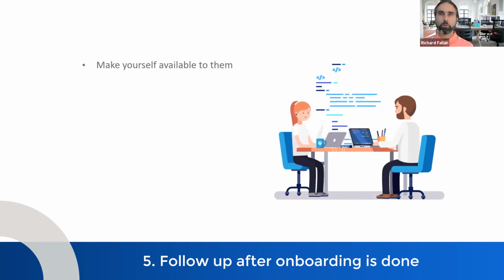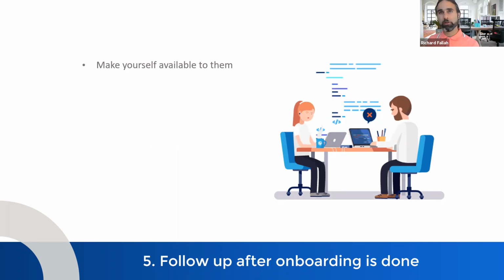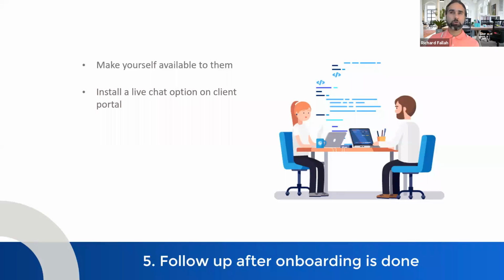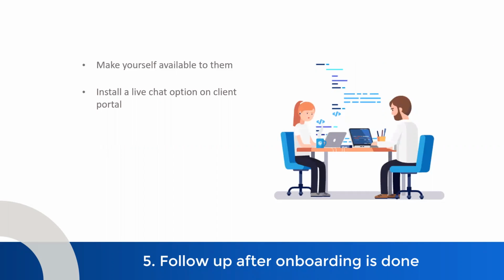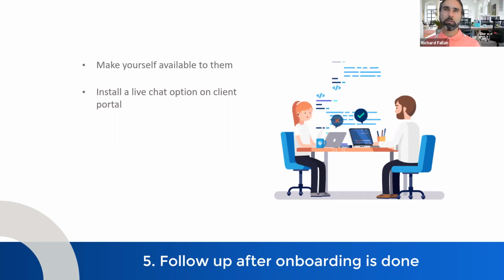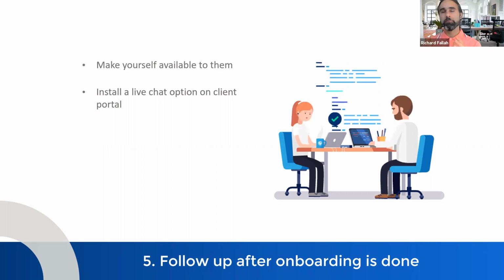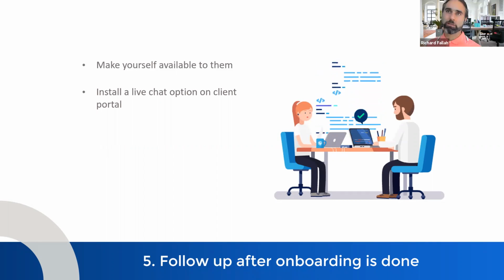Okay. Sometimes, you know, it's our fault for not delivering the best value because we didn't communicate initially in the first step. Second is install a live chat on your client portal. Okay. Clients, honestly, most of them have a lot of things to do. So give them the method or way to leave feedback or ask questions easily.